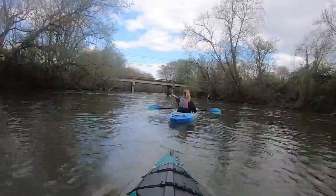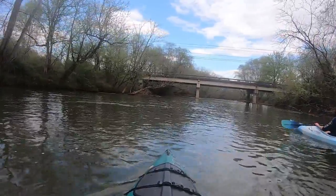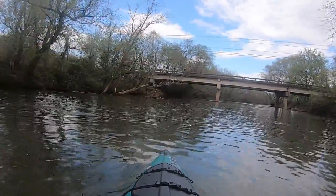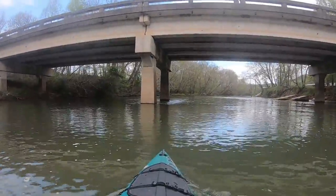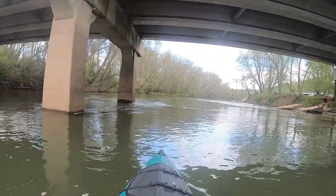Today, we were paddling from the tailwater of the W. Kerr Scott Dam to the Smoot Park Access in North Wilkesboro. I hope you enjoy this 6.7 mile afternoon paddle with us.